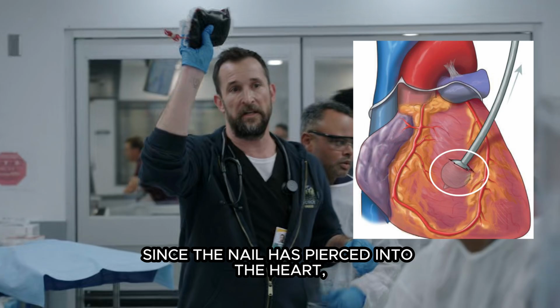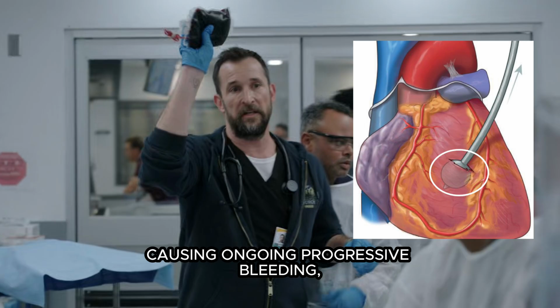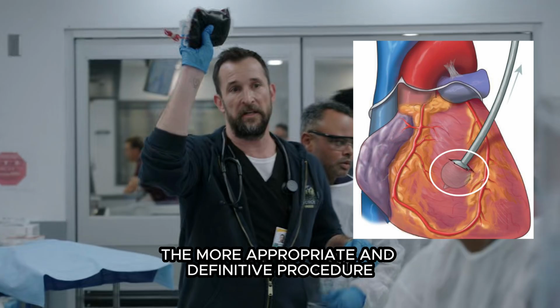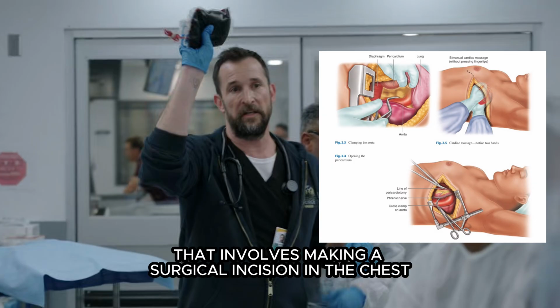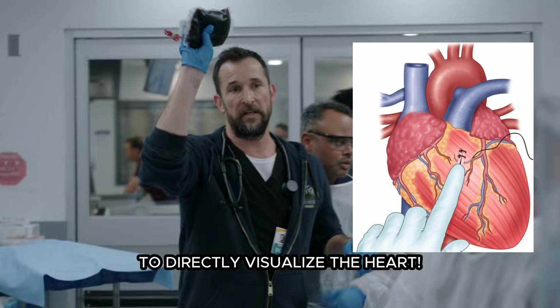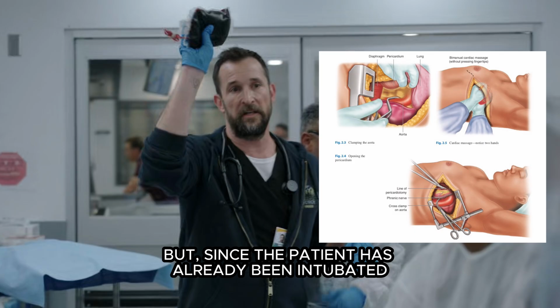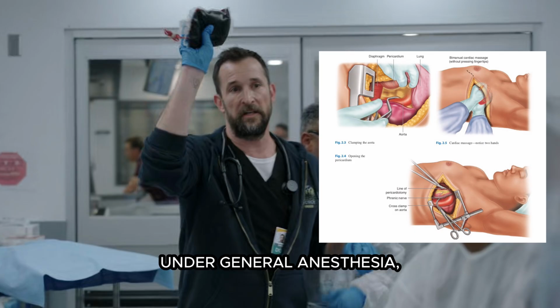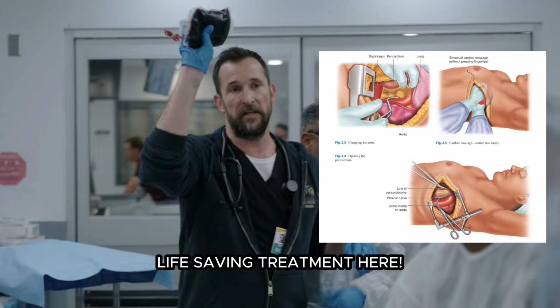However, here, since the nail has pierced into the heart, for cases like penetrating trauma to the chest, causing ongoing progressive bleeding, the more appropriate and definitive procedure would be a thoracotomy, that involves making a surgical incision in the chest to directly visualize the heart. Another thing is that this requires general anesthesia, but since the patient has already been intubated under general anesthesia, the thoracotomy would be quick and more definitive life-saving treatment here.